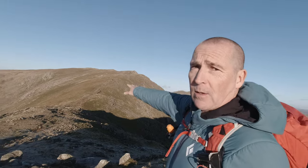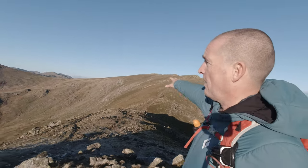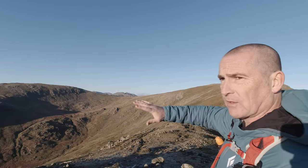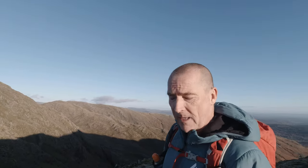I've been along here. This is the bit of the ridge that I said once was all just ice, and you could see the sun shining on it. The whole thing, right over to the fell over there, was just ice, with the sun shining on it. And you couldn't go anywhere. You would just slide off all the way. Can't go anywhere without crampons. I've not seen it like that since.